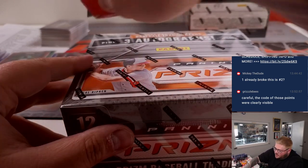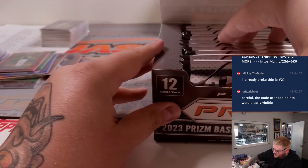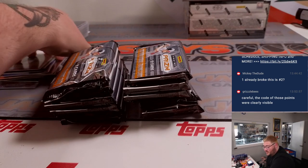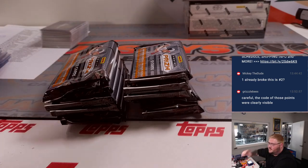Box 10. You got three boxes. I'm hoping that the Color Blaster mangas aren't a little more rare than we think they are. I'd love to hit one for someone. Don't make me sweat here, Panini.